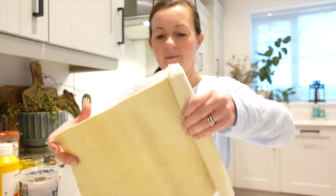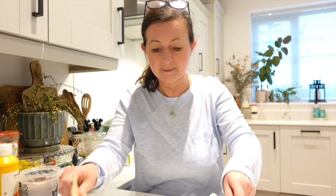I just checked the date on this because it's kind of speckledy. Never noticed that with puff pastry before, but the date is the 7th of December and it's currently the end of November. It's not even the end of November actually. When I'm filming this, it's the 22nd of November, so it should be fine.